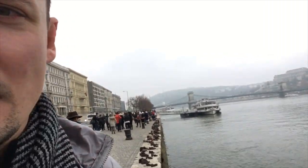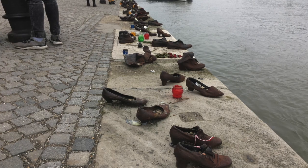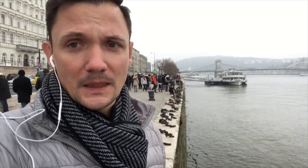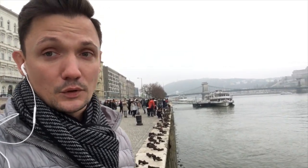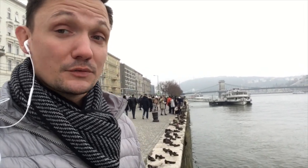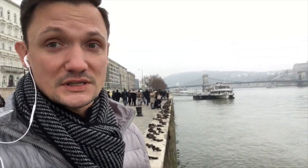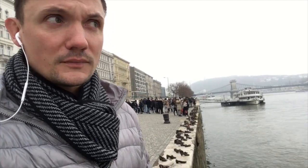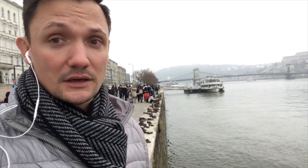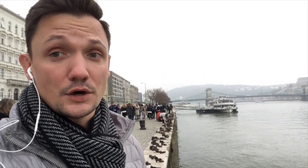So as you can see, the monument is rows and rows and rows of empty shoes, right? Going back to some of the history of Hungary, as you know, Hungary actually participated in World War II alongside the Axis powers, united directly with Nazi Germany. That means they also participated in the Holocaust as well. Just to give you some rough numbers, about 600,000 of the Jewish people executed during the Holocaust came from Hungary, out of the 6 million total.